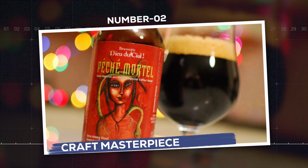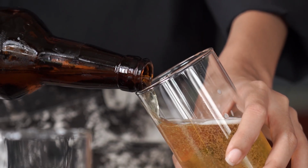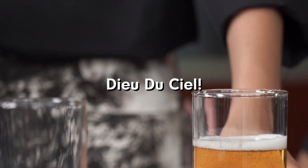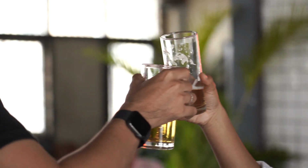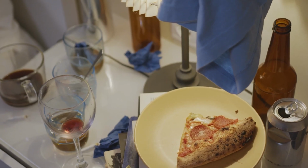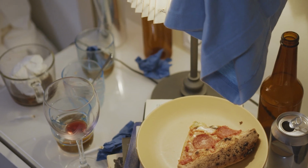But what's the top contender, the beer that completely redefines what Canadian brewing can do? Let's get to it. 1. Péché Mortel. And now, the beer that redefines the entire Canadian beer scene, Péché Mortel. Brewed by Dieu du Ciel, a Montreal-based brewery, Péché Mortel is one of the best stouts you'll ever drink. It's rich, bold, and packed with intense flavors that make it stand out not just in Canada, but globally.